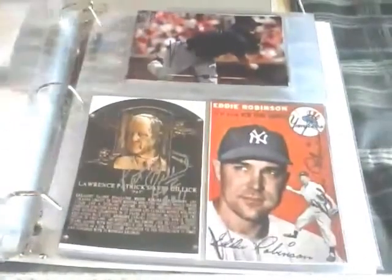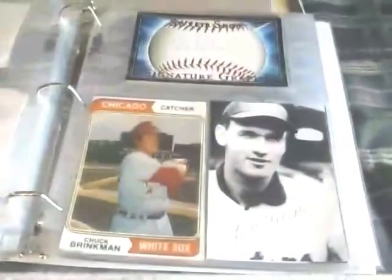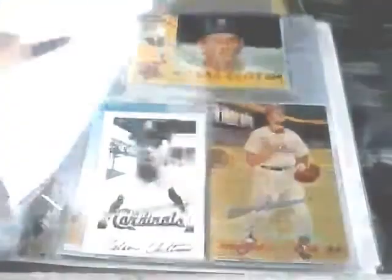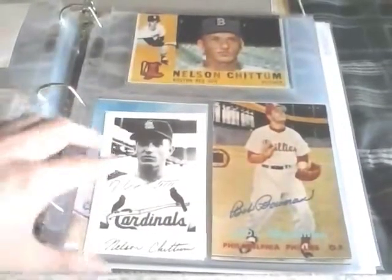Got Josh Fogg here. Pat Gillick. There's Tracy Ringlesby. He's in the Hall of Fame. Oh, that's Scott Downs. Got Chuck Brinkman signed two. And Bill Fisher signed two. Tom Griffin and John Van Ornum, I think. Yeah. John Van Ornum. Nelson Chittum sent an extra.